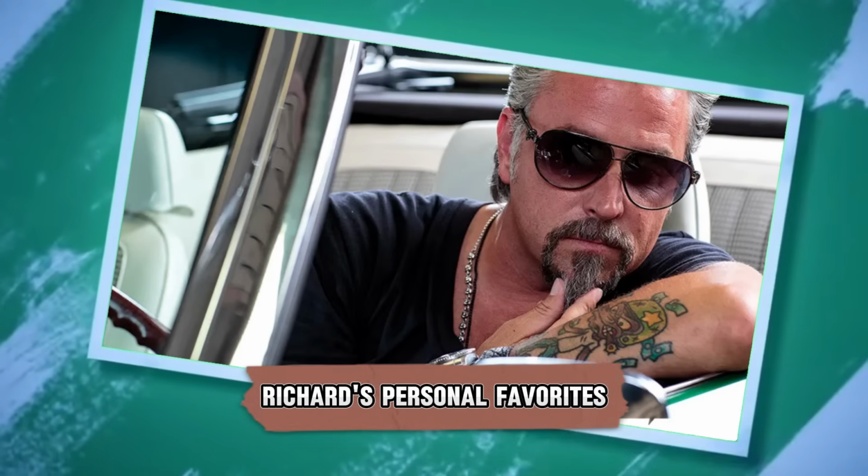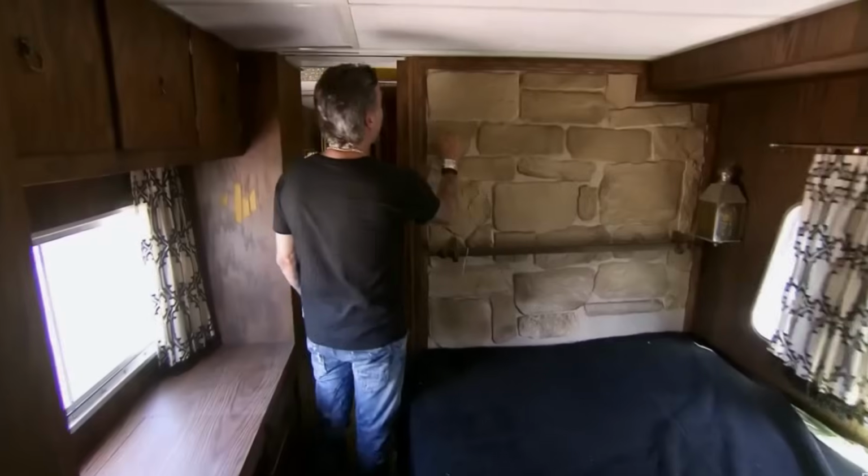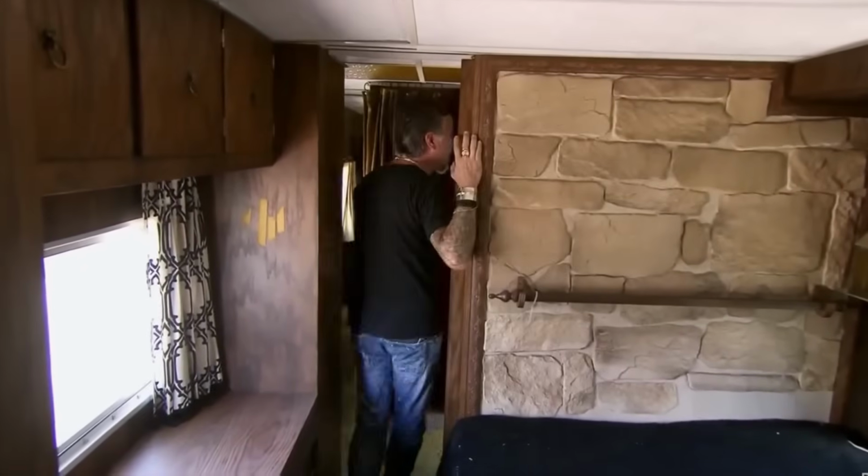Richard's personal favorites. Even with all the cars he bought and sold for the show, Richard always kept some special ones for himself. These cars often had a personal meaning or were just too cool to let go, showing a deeper connection than just business.